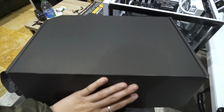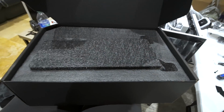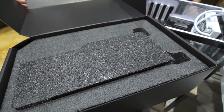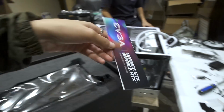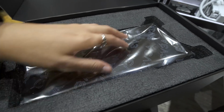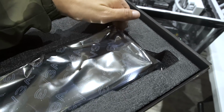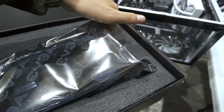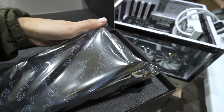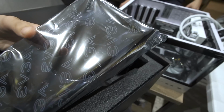Now for the thing we've all been waiting for. Styrofoam. A GeForce RTX 2070 Super that everyone's gonna give me crap about, because all the comments are gonna be like, why didn't you just get a 3000 series? And I'm gonna be like, because I'm poor. Why didn't you wait for the 3000 series and then this would have been cheaper? Because I'm impatient. There you go, answer half your questions.